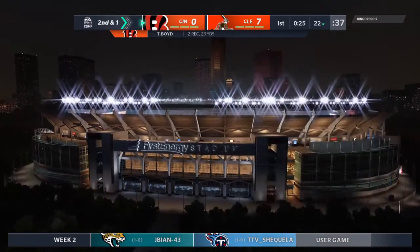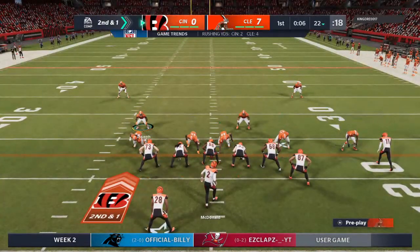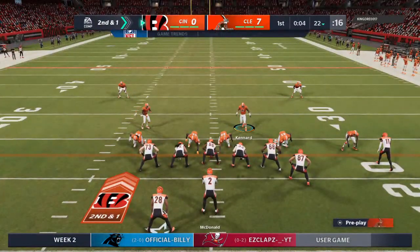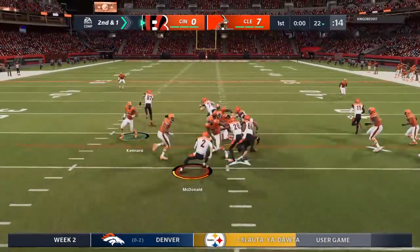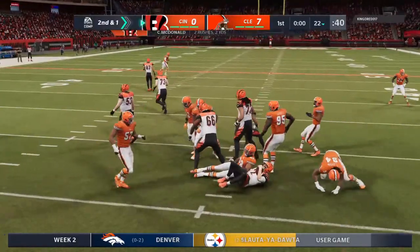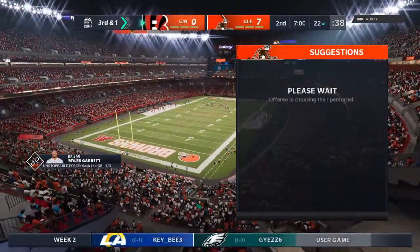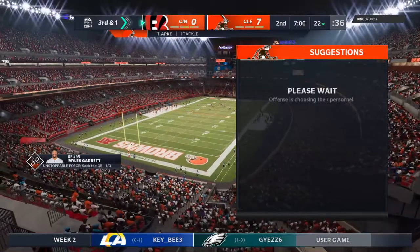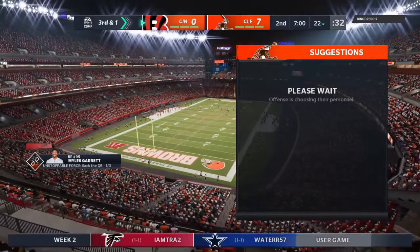Give him 9 there on the 1st down completion. That last catch short of the marker by just a yard leaves him with a very manageable 2nd and 1. And he'll get nothing there. Stopped right at the line as that will wind us down to the end of this first quarter of play. After one, 7-0 on EA Sports.